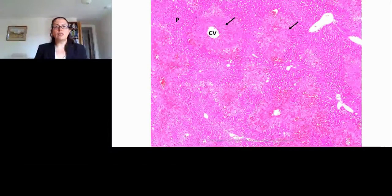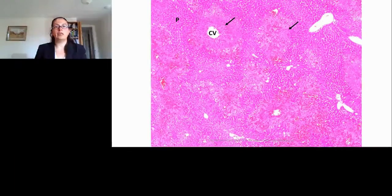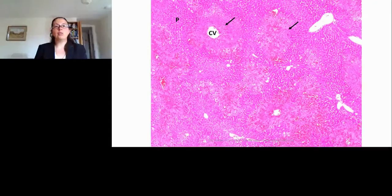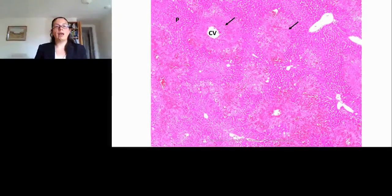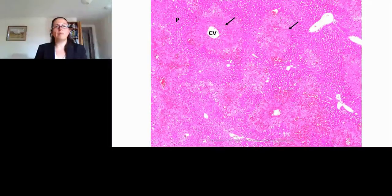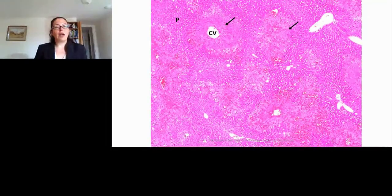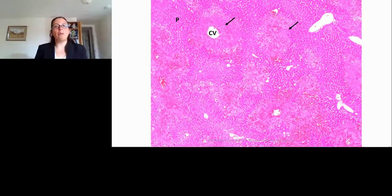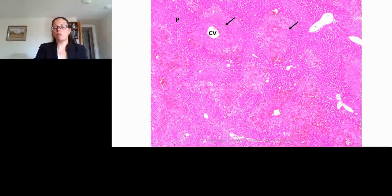In this hematoxylin and eosin staining, you can see indicated by CV the central vein of the liver, surrounded by an area of necrosis that is indicated by the black arrow. And you can clearly see the striking difference between the healthy parenchyma, indicated here by the P, and the necrotic areas, where hardly any healthy hepatocyte can be found. And this can give you a hint why macrophages, and particularly macrophage phagocytosis, can be crucial in this setting.